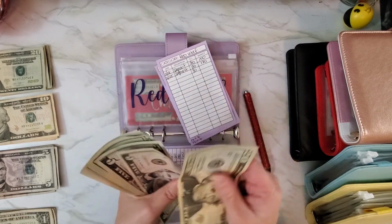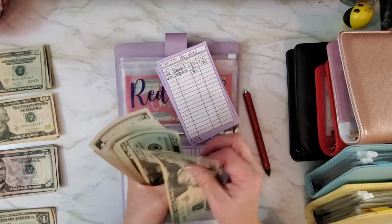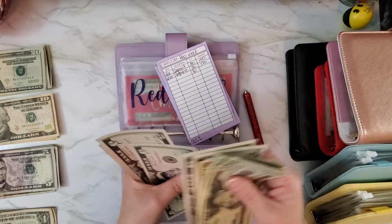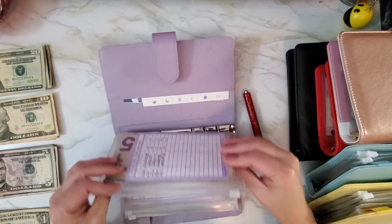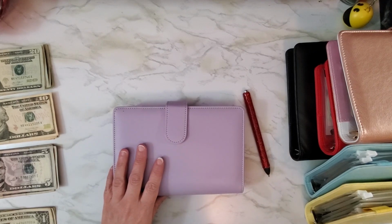Okay, so I got 20, 40, 60, 80, 150. And then Christmas, I'm gonna skip because I'm doing my savings challenge for that. So now we can move on to the next binder.